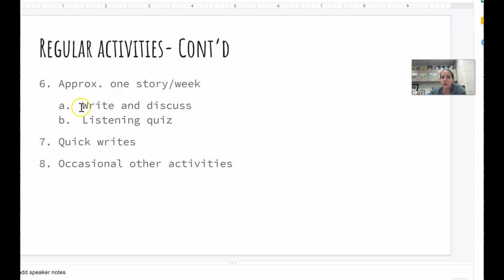At the end of the story, we do what's called a write and discuss. Again, you might know this terminology from your in-person class previously. The write and discuss is essentially just a summary of the story we just told or a summary of the interview we just did with a person. That summary, you can then use to take your listening quiz.